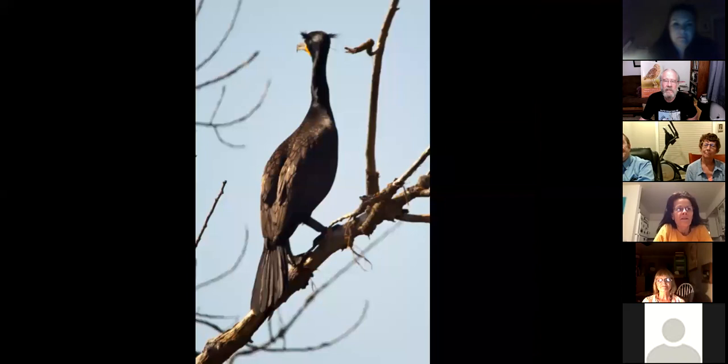You can see why they call these double-crested cormorants. Especially during breeding season, their crests really show up.